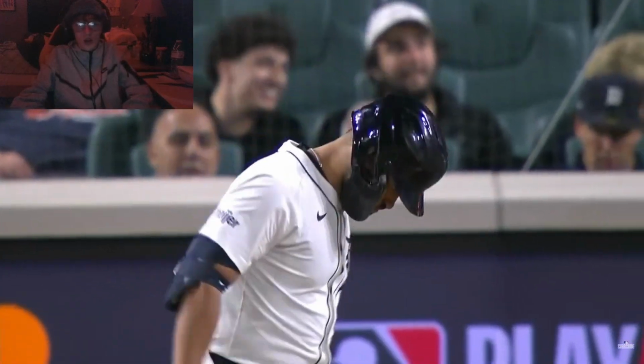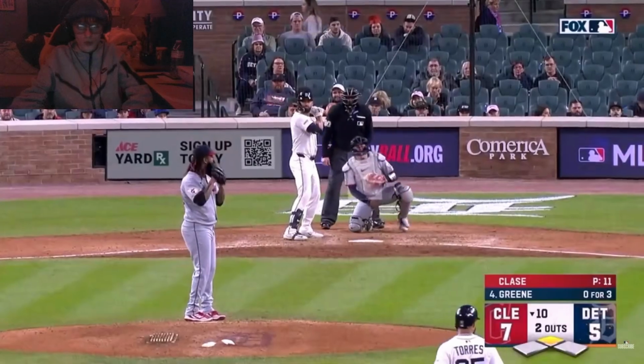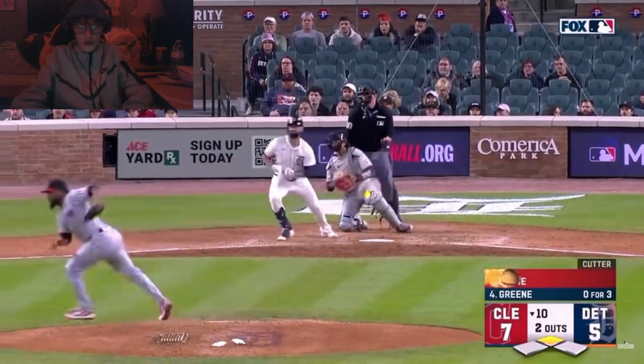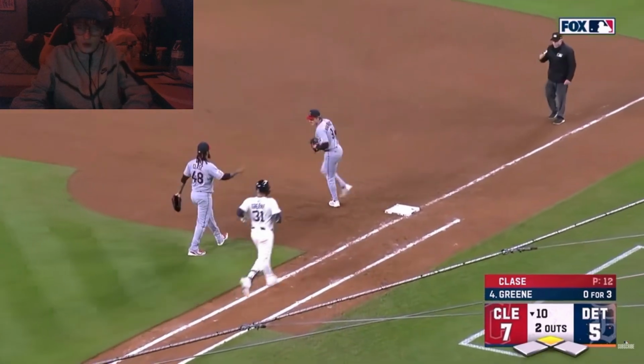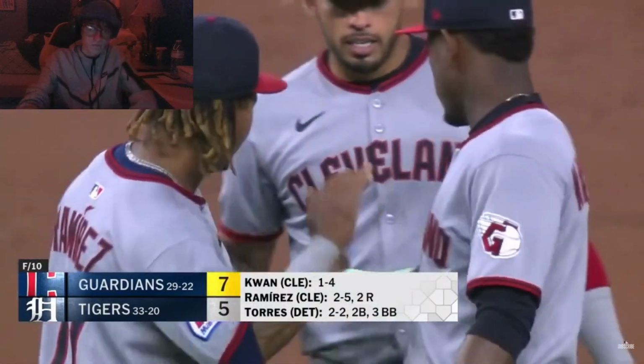2 down, and the Tigers. Riley Green, last hope for the Tigers. 0 for 3 with a walk. Emmanuel Clase is ready. Here it comes. Runner goes to third. Swing on a bouncer to second. Martinez makes the play. Riley Green grounds out, and that's going to do it. The Guardians have won the first 3 in the Motor City.